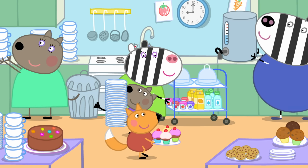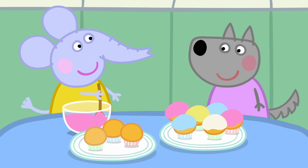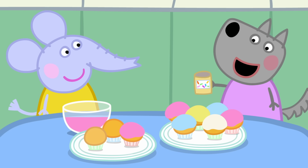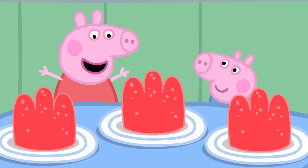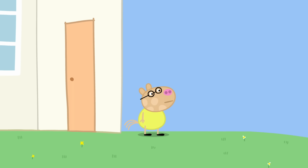This is the playgroup kitchen. Everyone is helping with the party food. Emily Elephant and Wendy Wolf are decorating cupcakes. I'll do the icing. I will sprinkle the hundreds and thousands. Peppa and George are making jelly. Wobbly jelly. Wobble, wobble, wobble. Pedro Pony is outside keeping guard.